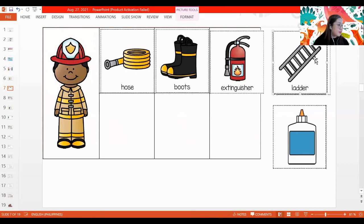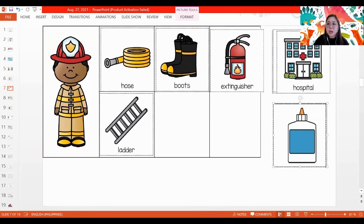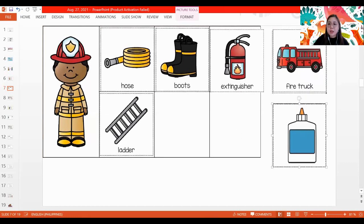How about the ladder? Does the firefighter need a ladder? Yes, the firefighter needs a ladder so that the firefighter can reach the buildings and also the trees or things that are way up high. The firefighter will use a ladder. How about a marker? Does the firefighter use a marker? No, only the teacher uses the marker. How about a hospital? Does the firefighter use a hospital? No, only the doctor uses the hospital.